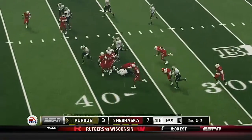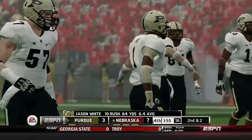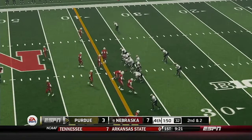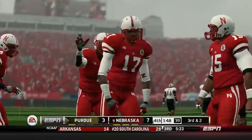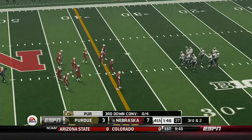Delayed handoff. Makes it to the 37. That makes it second and two. Check 26, check 26. The spike will stop the clock. It's third down, and they're about 2 yards shy of the sticks.